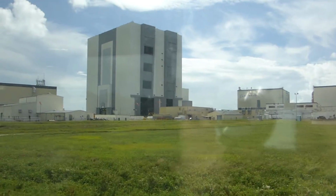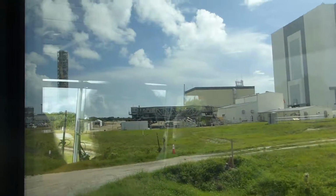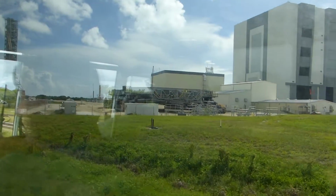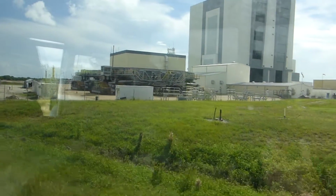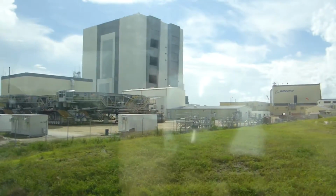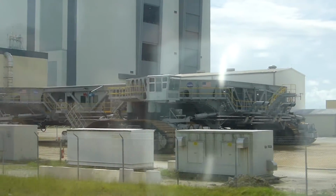Crawlers are 20 feet tall. They can raise them hydraulically up to a height of 26 feet. They drive underneath the mobile launch platform, lift it up off the pedestal, and they're able to take it where it's needed. The other crawler's parked out near the pad area so you get a good look at it and some more information as we go on.